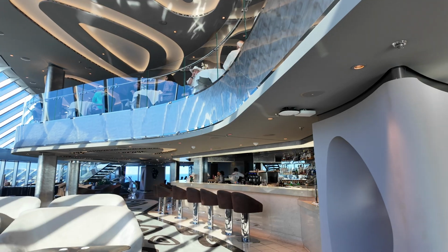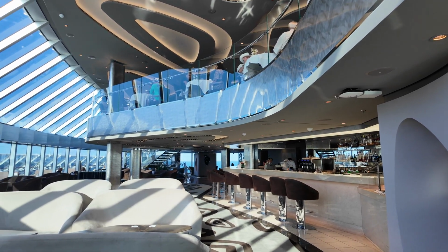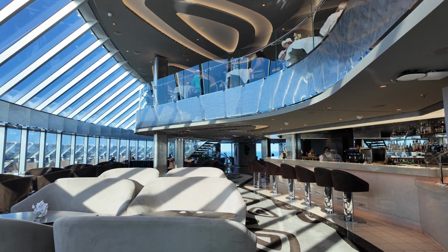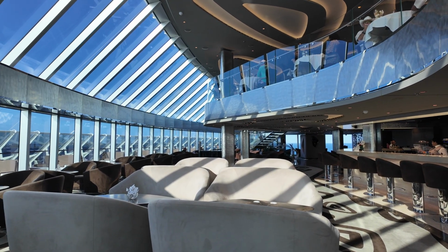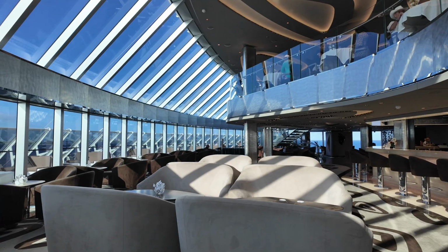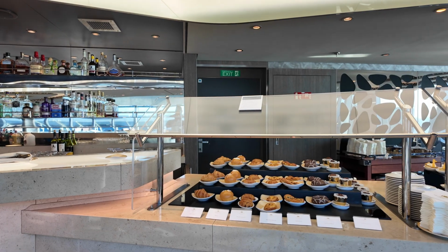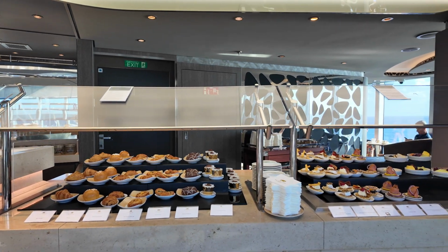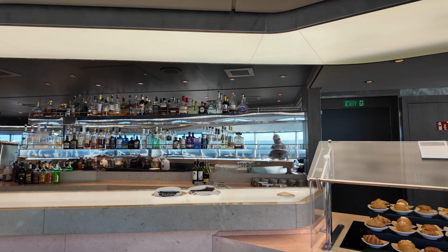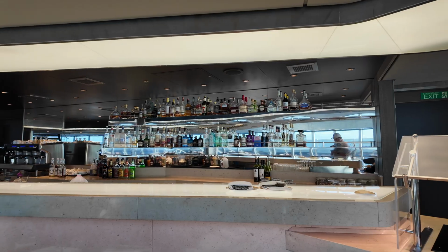Another view of the lounge from the opposite end of the room. So plenty of different types of seating here for groups just to lounge and enjoy their time on board. Some seating at the bar, which is really great. Great bartenders in here making really killer drinks. And there is a small buffet in here as well with some small snacks. They'll bring you some snacks with your drink. It's just really great service.